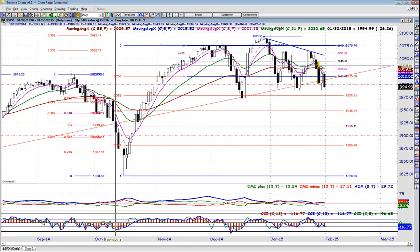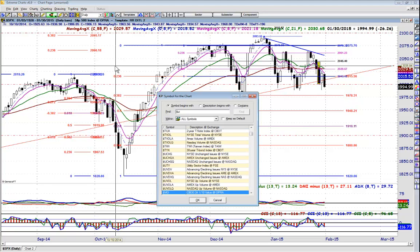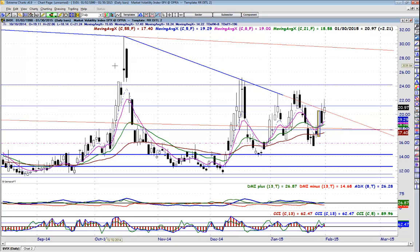But the funny thing is, when I look at the VIX, we've got this downtrending line that the VIX is running up into. Every time we hit that, we roll back over. We hit it, we roll back over. So there is a good correlation between the S&P and the VIX right now with what they're looking like.